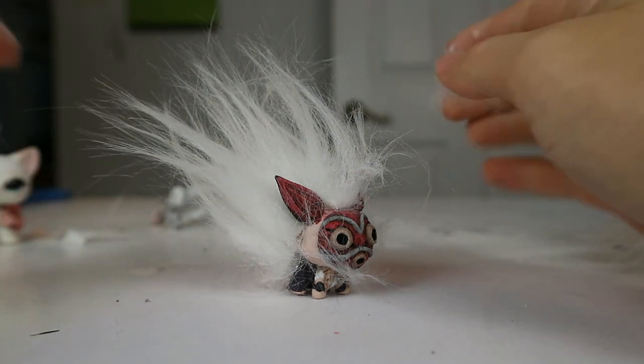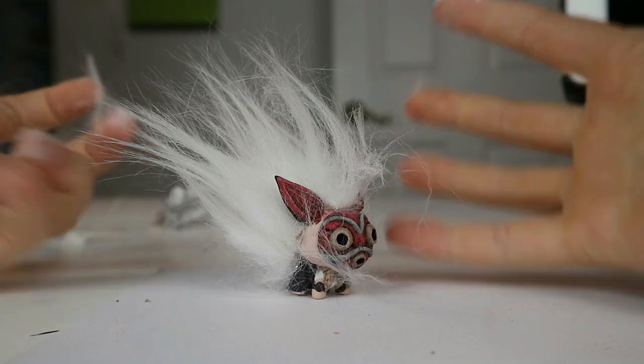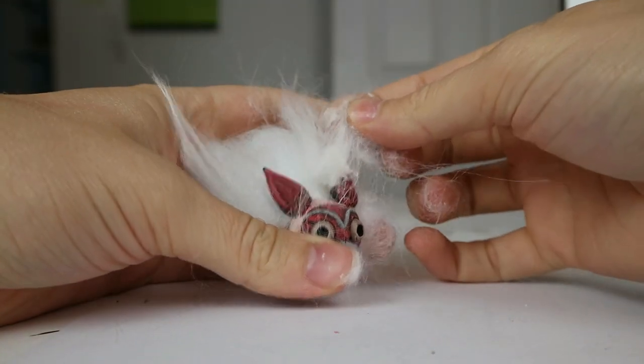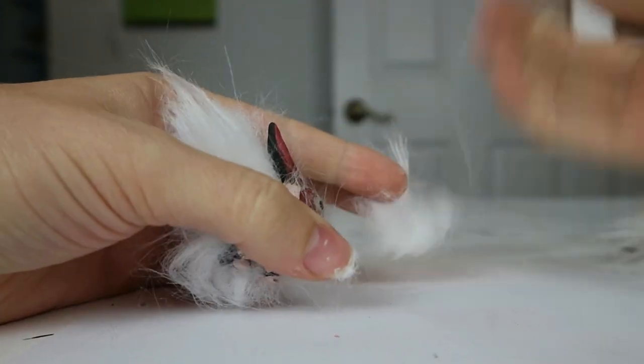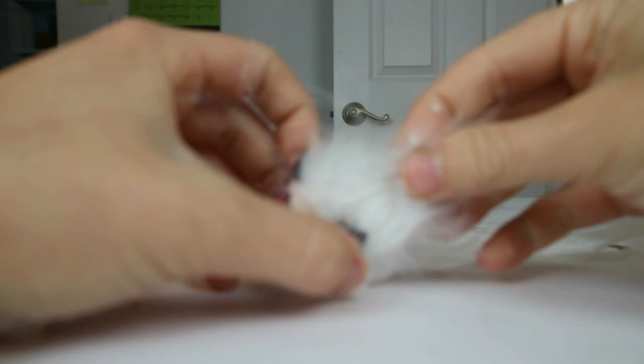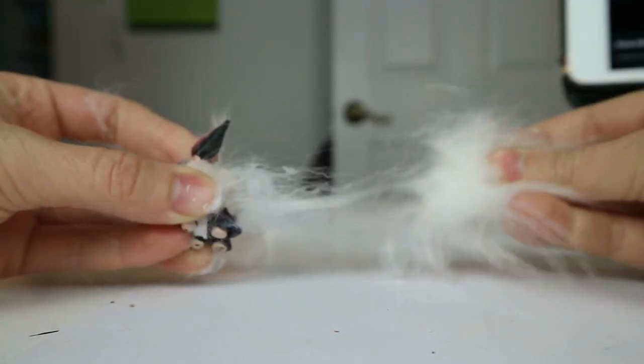Okay, I'm about 10 minutes into this and we've reached some problems. My hands are hairy. The glue, I don't know why, it's just not working. It's just not binding with the plastic like I want it to. Like, I'm going to rip this off. I'm going to try to rip this off.